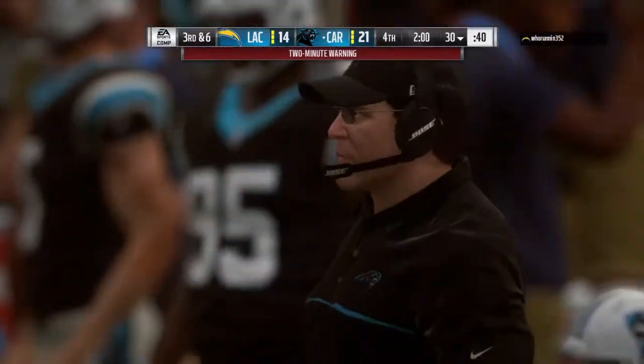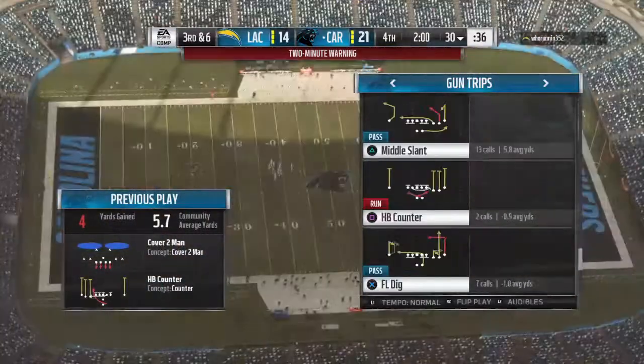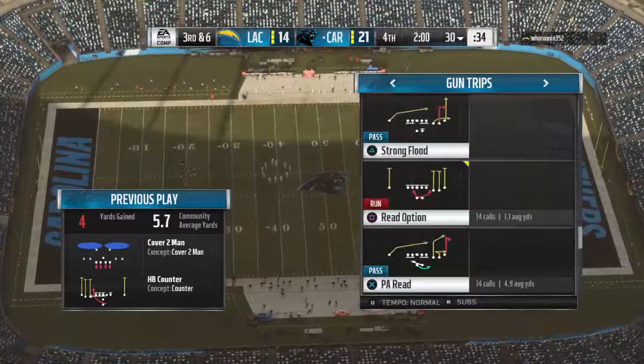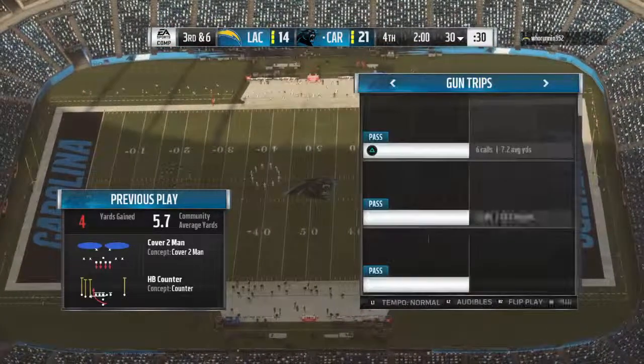Now, this is a big 3rd down, and you'd have to think we'd see a timeout right away if they can't stop him here. Time for a break. We'll come back for the electrifying conclusion after this.